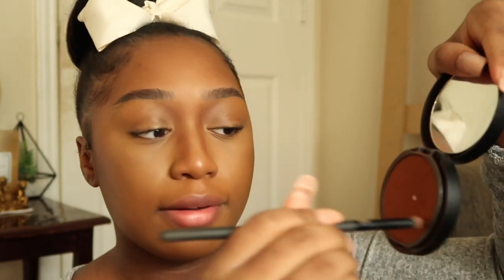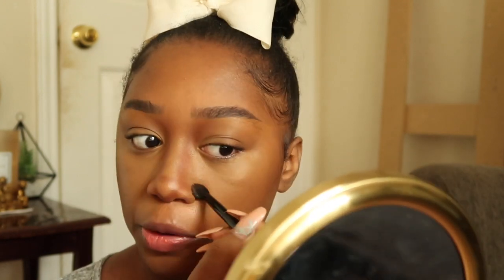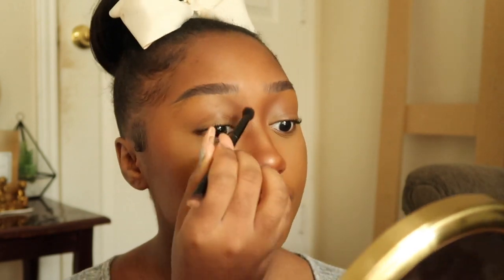I have this little smudgy brush right here that I like to use. We'll also dip that in the bronzer and use that to contour the tip of my nose, which I still like to make look like a little puppy. Onto the nostril, blend that in around the nose, around here, and now it looks crazy. I know it does. Okay, we got this, girl. Don't even worry about it.